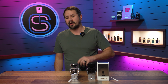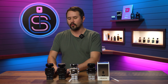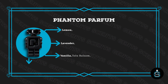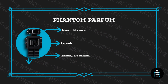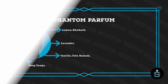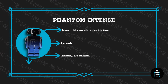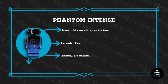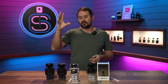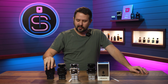And a lot of those same notes carried over to the Parfum iteration and the Intense iteration as well. Along with those notes, you also had the introduction of Tolu balsam and rhubarb in the Parfum, which gave it a nice deepness as it dried down and a little bit of a different tangy opening. And then in the Intense, you had an introduction of orange blossom along with rum as well, which gives it a nice wearability, a little touch of freshness there. And a lot of people actually do find this one, at least as of right now, to be the most wearable of the bunch. But what about this one?